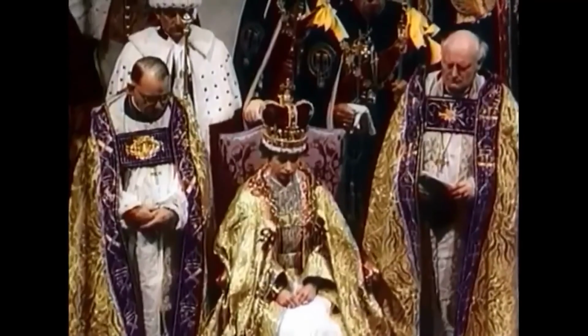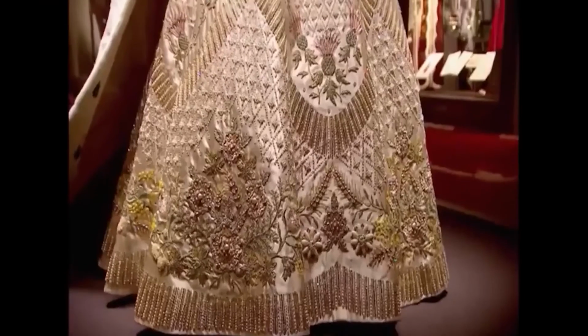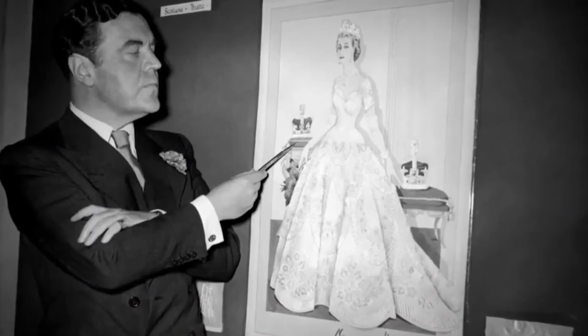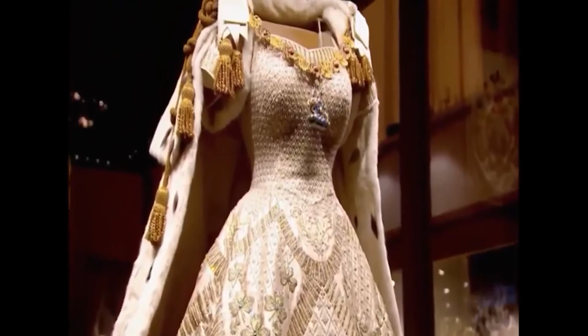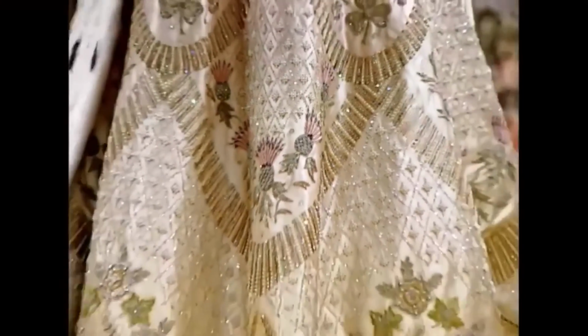The Queen's coronation dress is just stunning. There's no other way to describe it. It was made by the leading British couturier at the time, Norman Hartnell. Elizabeth knew this dress would go down in history, and she proved a very hands-on client. The 4 national emblems of England, Scotland, Ireland and Wales were already going to be included.